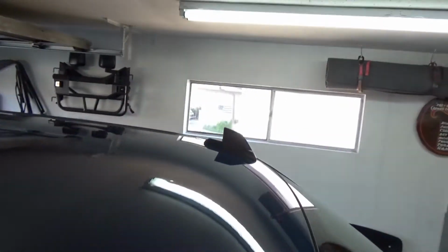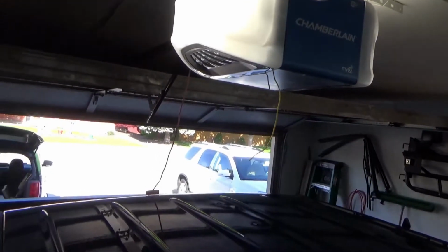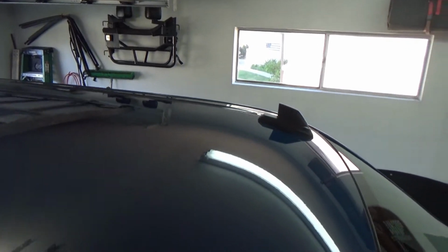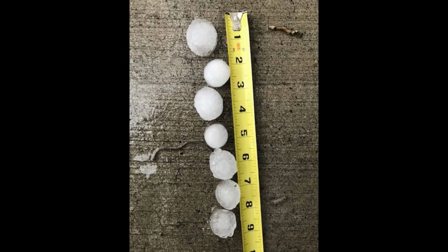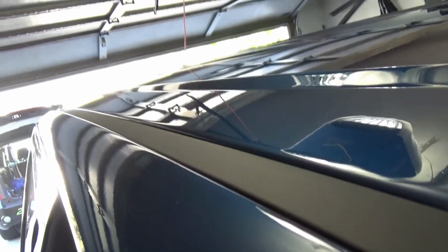So as you can see, there's some pretty severe dents on here. Some are pretty big, oversized dents, over half a dollar size. They're pretty deep. This is the actual size of the hail that hit Idaho Falls. Also have some on both rails as well.